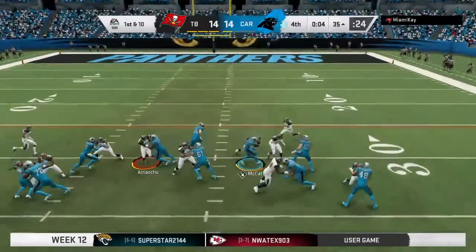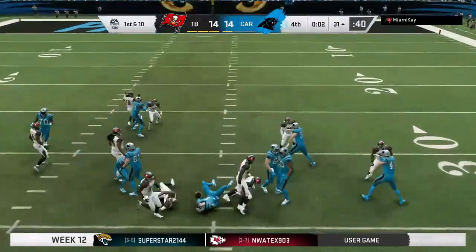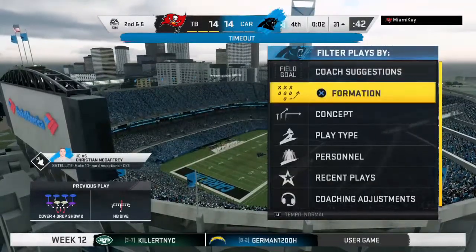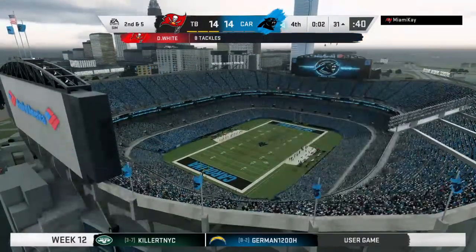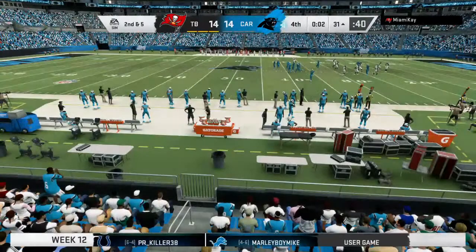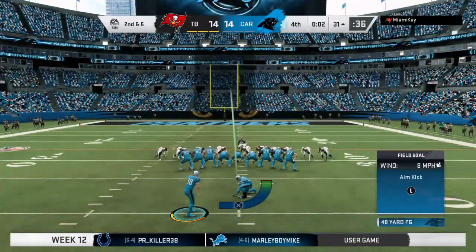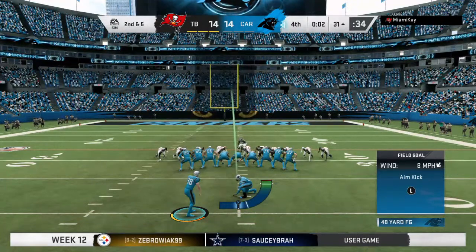Back to the ground attack here. It's McCaffrey. 5 yards is the tally on first down. That brings up 2nd and 5. And we will get a timeout with 2 ticks left. So it all comes down to the right foot of Graham Gano. 2 seconds on the clock. This for the win.